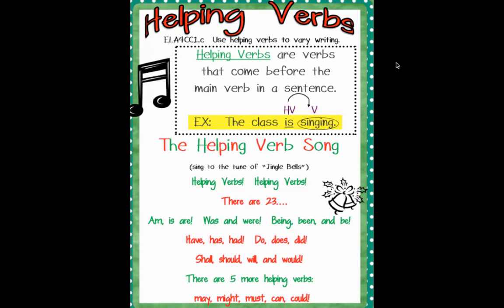When we're working in our sentences and I ask you to identify the helping verb, those are the words I'm looking for. If I'm asking you to identify the verb or the action verb, it is the one that you can physically do. So in our sentence, it says the class is singing. So our helping verb is, and our action verb is singing.